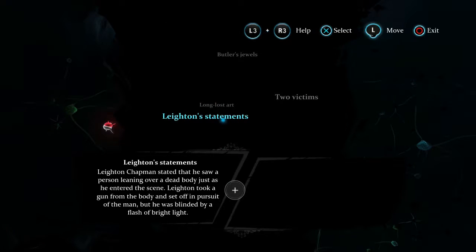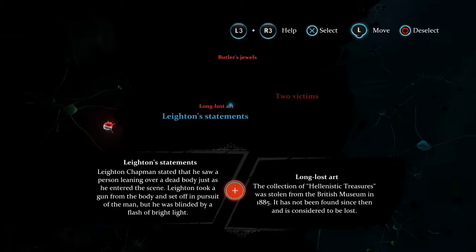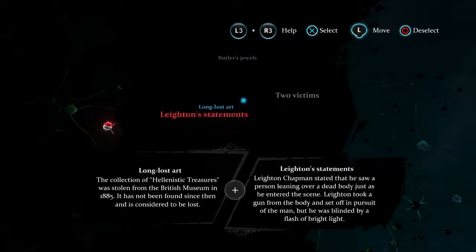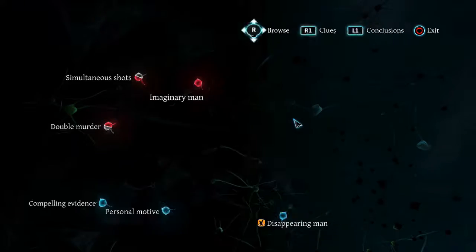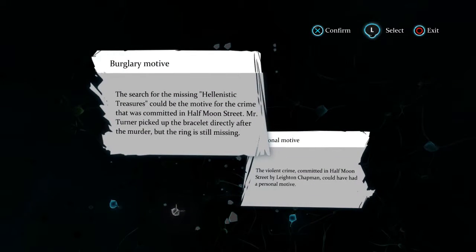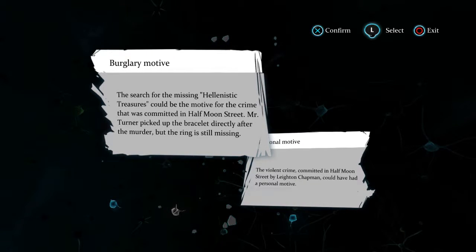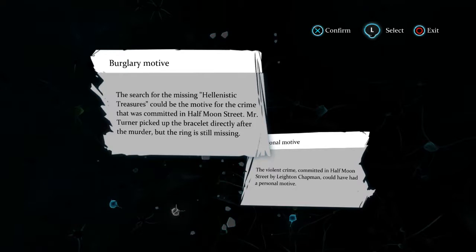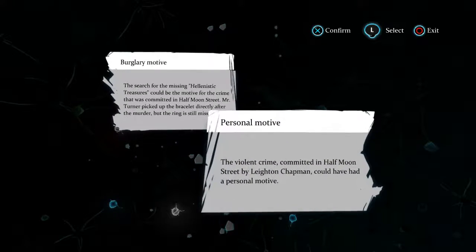Right. The statements and the jewels? No. Long lost art? No. The art and the 2 victims? The jewels? Really? Those belong together. Okay. Burglary motive. The search for the missing Hellenistic treasures could be the motive for the crime that was committed in Half Moon Street. Mr. Turner picked up the bracelet directly after the murder, but the ring is still missing.